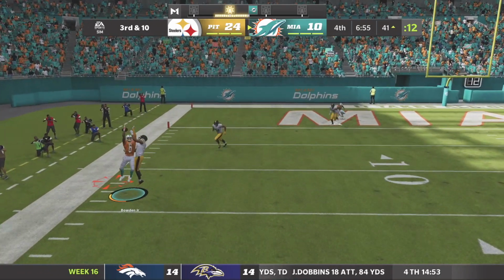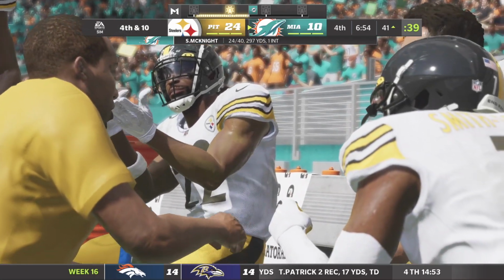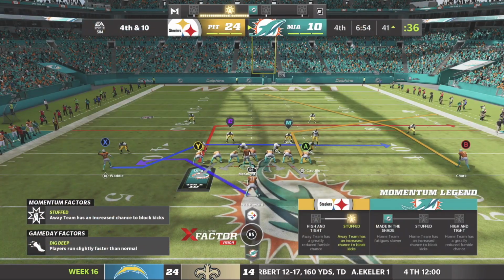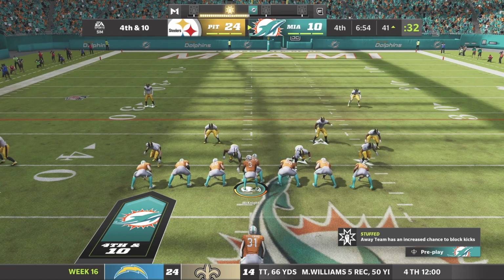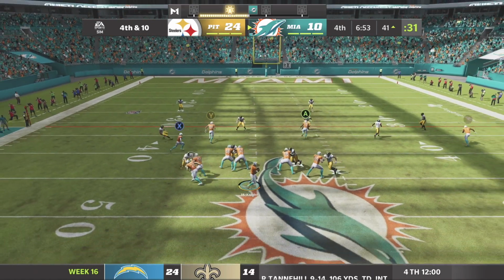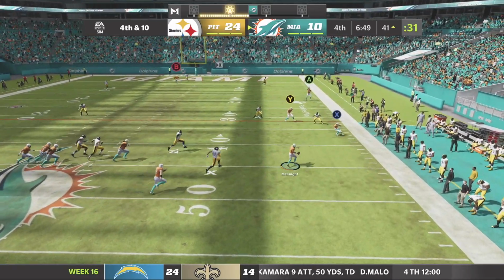So here's a throw deep down the left side. This one will be knocked away from Lynn Bowden. 40 passes attempted for McKnight in this game. It's now a 4th and 10. This could be it. Now Steelers have a chance to clinch this one. Here is McKnight rolling to the right side. He's out of the pocket.